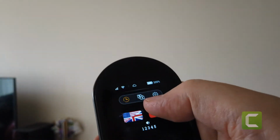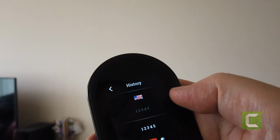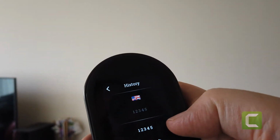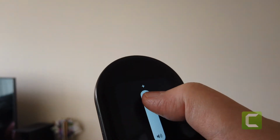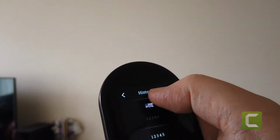And as I got into it, I realised there was a history thing here, and there's the volume control. The volume tends to turn itself up and down on its own. Now, one of my concerns with this device is the volume of the thing.